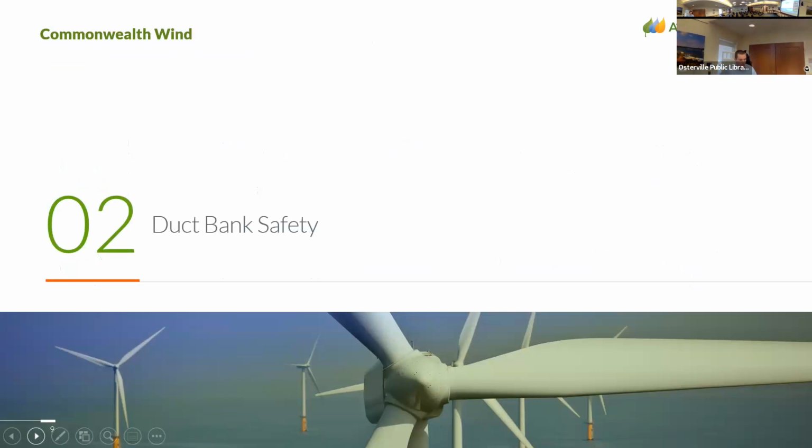With that, I would like to call up Ken Fitzgerald from Stantec, and I just want to give a brief bit of introduction for the folks on Zoom and for the recording. At our meeting last month, there were a number of questions about the safety of the duck bank infrastructure and the safety of electric vaults that folks had. And we committed at that meeting that at this meeting in May, we would focus on the safety of the duck bank infrastructure. And that's what we're here to do tonight.